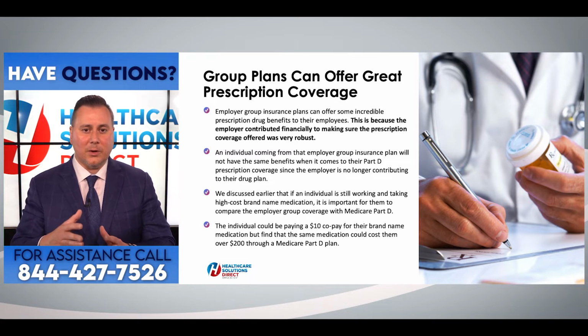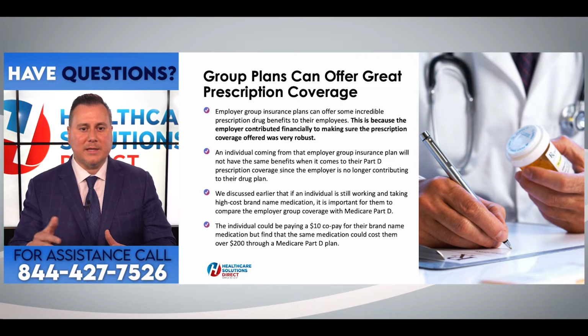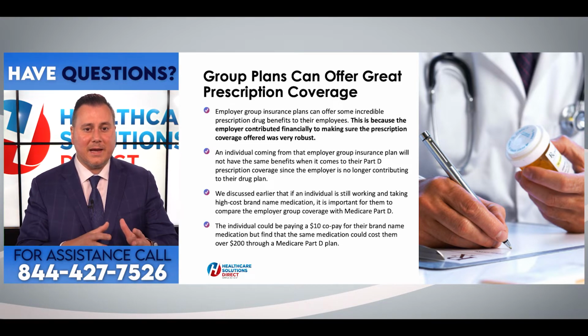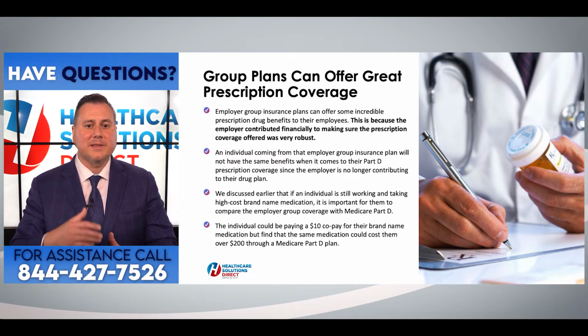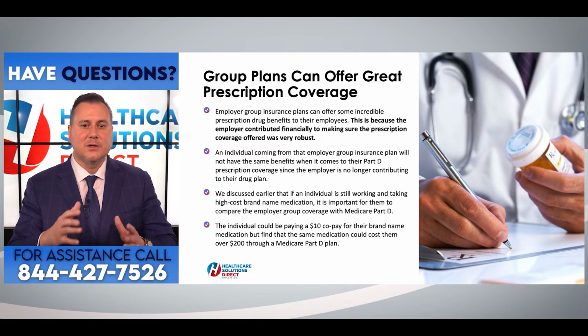So we discussed earlier that if an individual is still working and they're taking high-cost brand name medication, it's important for them to compare their employer group coverage with that of Medicare Part D. The individual could be paying a $10 copay for their brand name medication under the employer plan, but then find that same medication could cost them over $200 through the Medicare Part D drug plan.